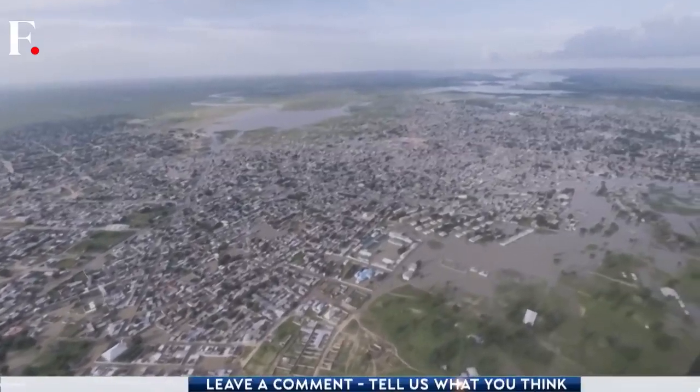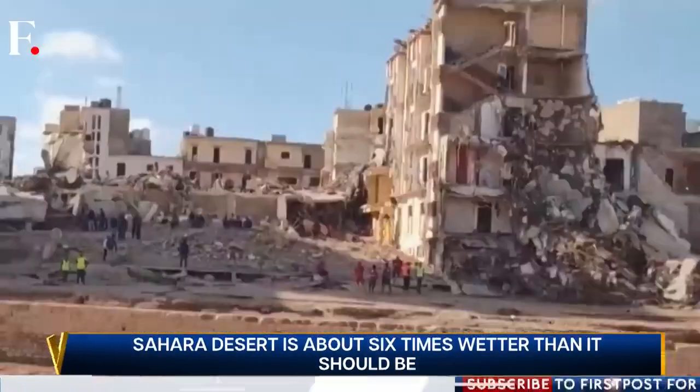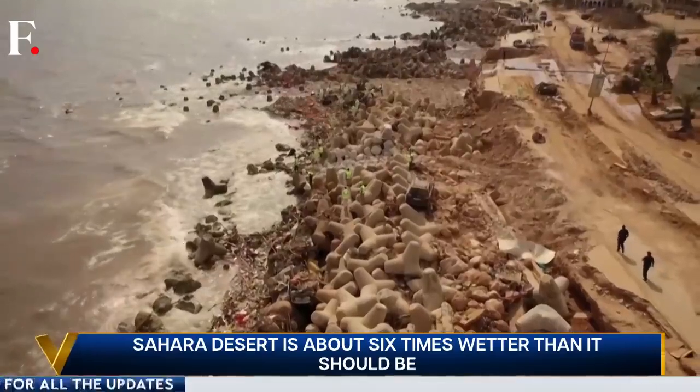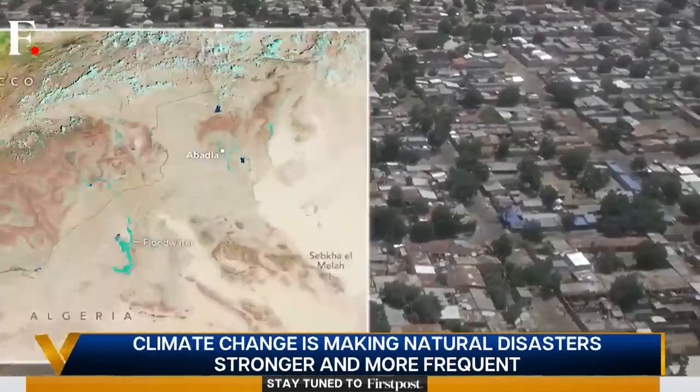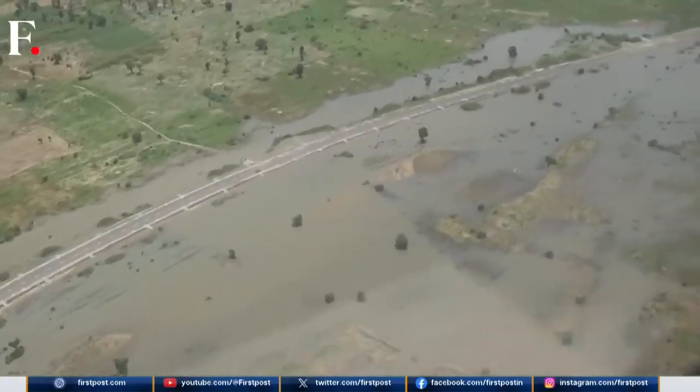Scientists say this is only the beginning. Climate change is disrupting seasons, making natural disasters worse and inviting major consequences. So while the Sahara looks fascinating with its newfound greenery, this is no cause for celebration.